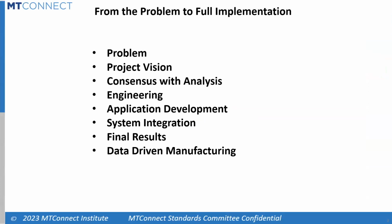First, usually things start off with a problem to solve. Someone needs to create some kind of vision for what they think the solution may be. Then we have to go out and get consensus with analysis to help justify spending money and time to do that kind of work. Then I needed engineering to help with a lot of the mechanical subjects and the PLC subjects, so it needed their resources to help.